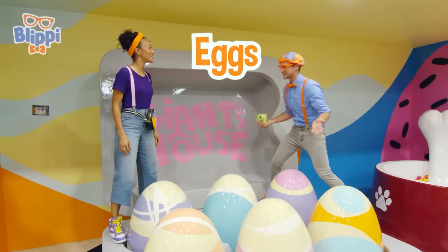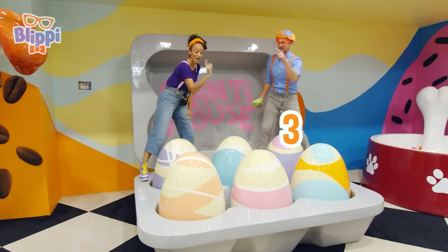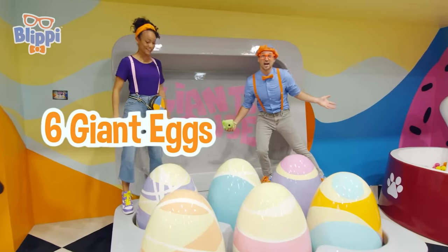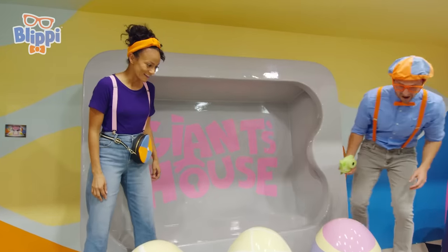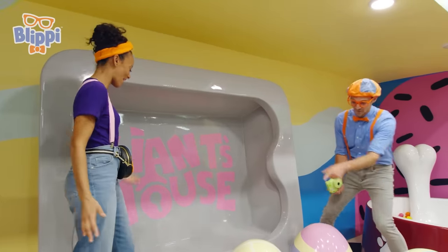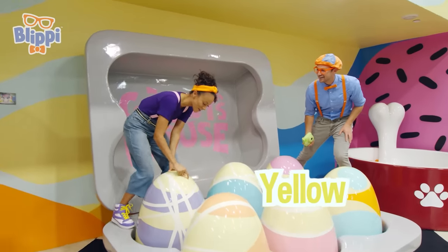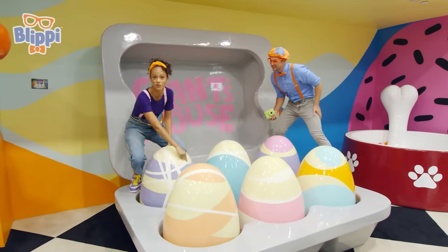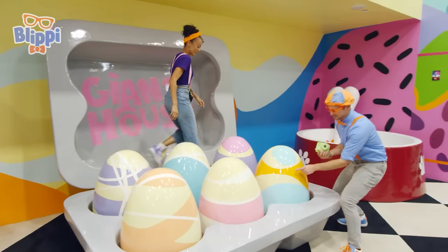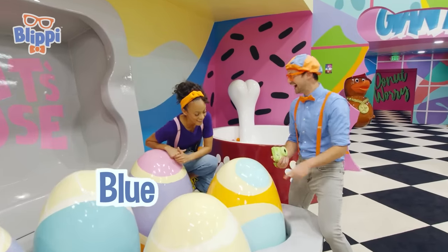Let's count the eggs together. Okay. One, two, three, four, five, six! Six giant eggs! Wow, and they're so colorful. I was just going to say that! I love how colorful they are. What one is your favorite? Ooh, I think this one because there's yellow and purple and I like all these stripes, this cool design. Whoa! And I like this one because it has orange and this kind of bluish color.